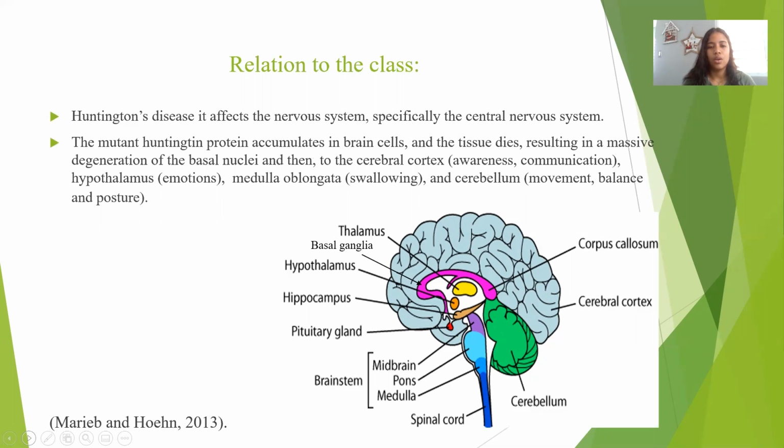In other words, the relation to the class is that the professor taught us that the central nervous system is composed of all of the parts of the brain. And in this disease, they affect some of the parts.